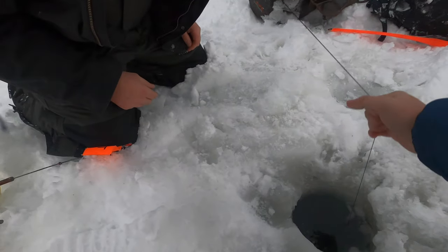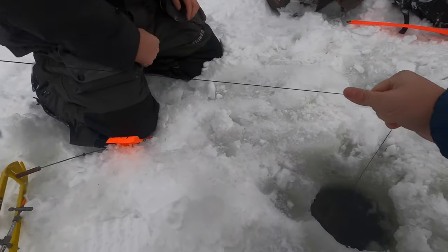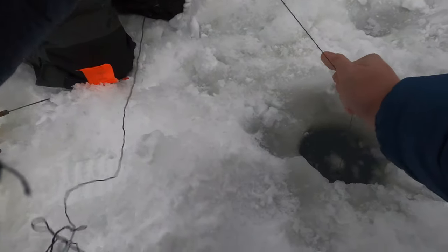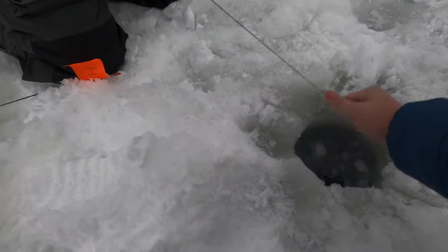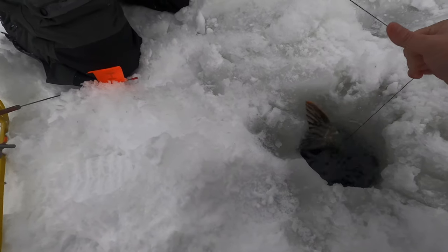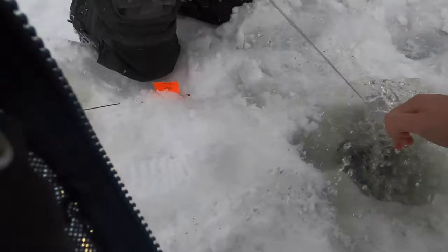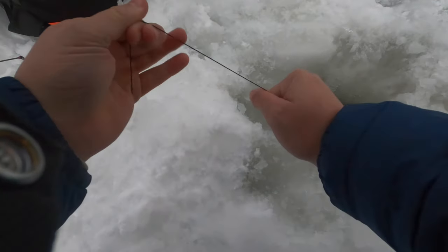Don't manhandle it. That hook can come up. I see him. Just seeing this dude set it. He's just like, rah! Holy shit. He's pretty nice. Okay. That's his tail. Oh my god. Did you just grab his tail? Try it. Let him go.